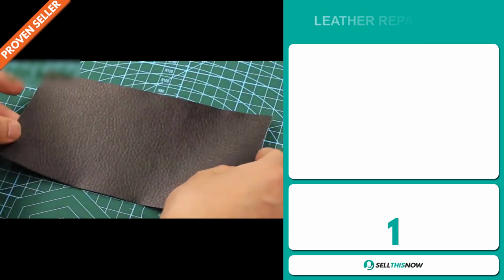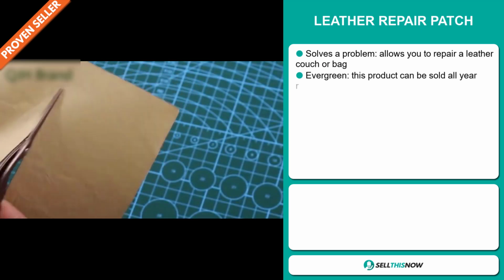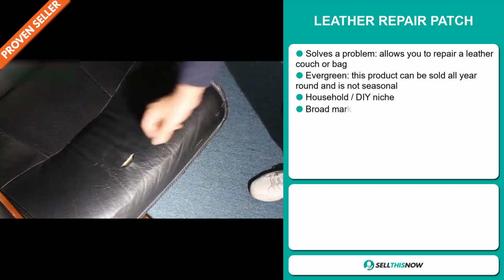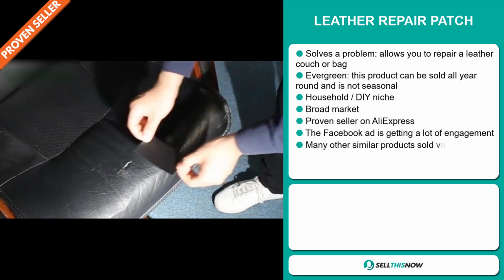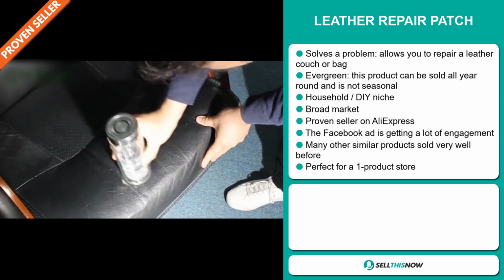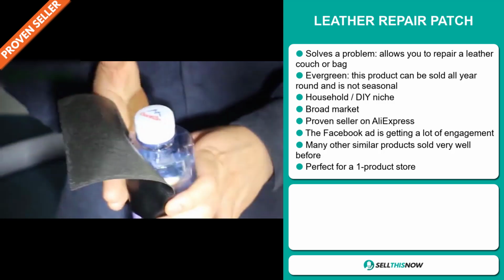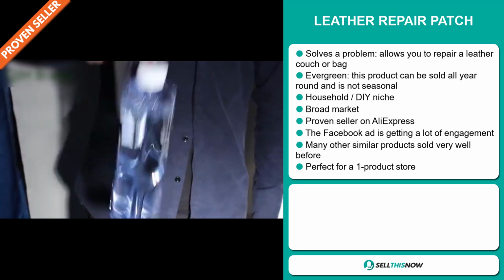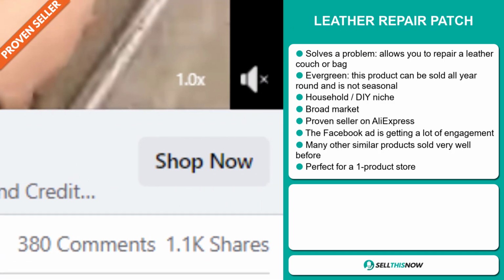Our next product is the Leather Repair Patch. Now this is a definite problem solver. It allows you to repair a leather couch or bag. It's an evergreen product, which means you can sell this all year round and it's not seasonal. It falls under the household DIY niche market. And we also think that this item has a broad market base and it's a proven seller on AliExpress with many orders. And the Facebook ad is getting a lot of engagement, and many other similar products sold very well before on the market. And finally, it's perfect for a one-product store.